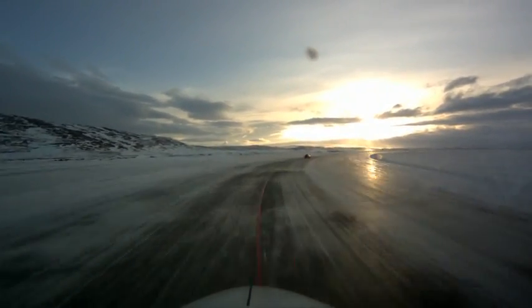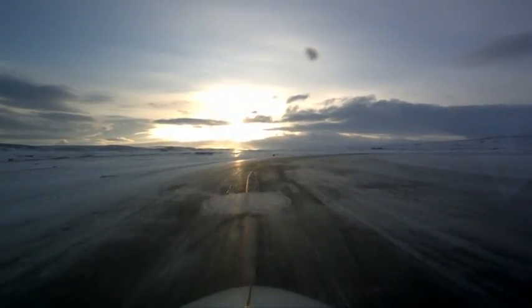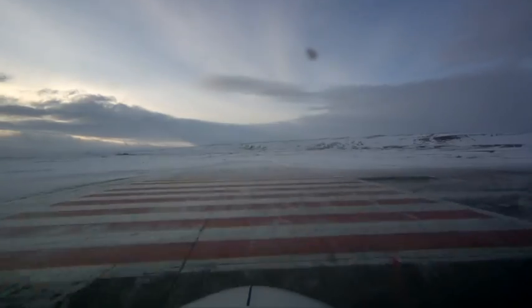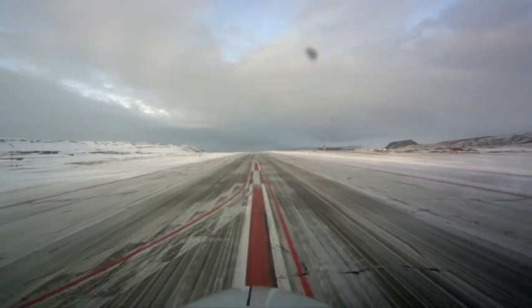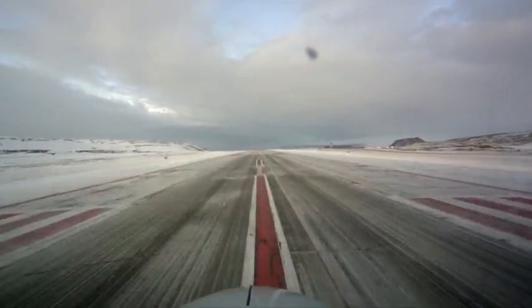And also an interesting change here, you see that the runway here in Thule is white. And this is not actually snow on the runway, but the runway in Thule is actually painted with white color to keep the albedo down during the summer in order to avoid the permafrost melting there.